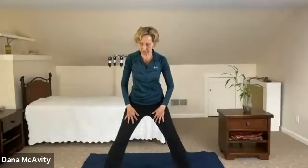So walk your feet out to wider than shoulder width for our wide leg shoulder stretch. In the summer, we do this stretch where we go down, we twist to the side, and we exhale. We get rid of heart fire. In the winter, as we turn, we're going to inhale, and as we exhale, and as we inhale, we will be bringing energy into this Mingmen point.